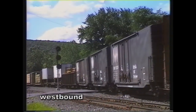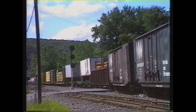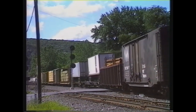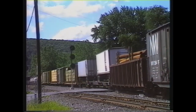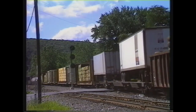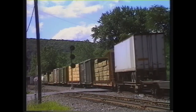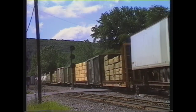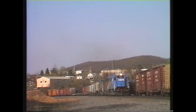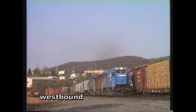The Suzy Q had a tradition of numbering power with multiple unit capability only in even numbers. That dated from the 1950s. This is another D&H train under Susquehanna operation on former Central New Jersey tracks. The middle unit is far from its Omaha, Nebraska home. It's a Union Pacific SD-40.